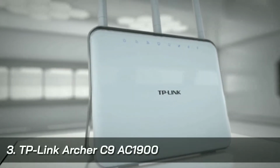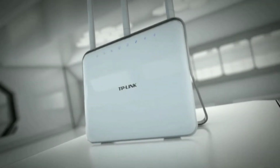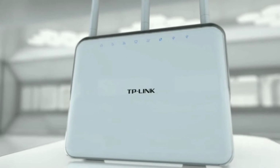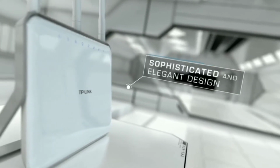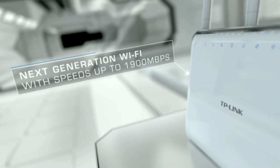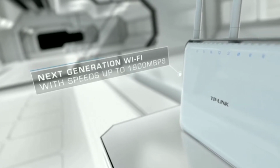3. TP-Link Archer C9 AC1900. TP-Link Archer C9 AC1900 is all about speed, functionality, and convenience. It gives you coverage and reliability thanks to the dual frequencies for a total 1.9 Gbps bandwidth. It is top of the batch, bearing up to 600 Mbps on the 2.4 GHz band and 1300 Mbps on the 5 GHz band, which many routers struggle to achieve.